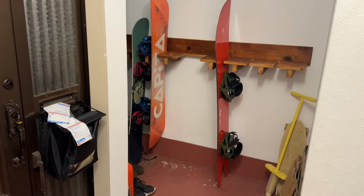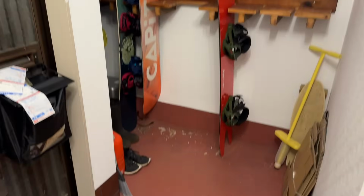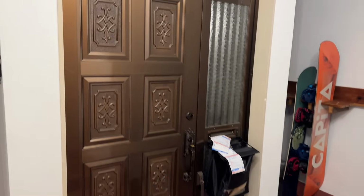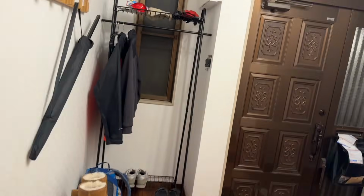But you can see at the front here, this is where I keep all my snowboards and stuff. This is a wet and damp area. It looks like there's no signs of mold here after I did the work. It's looking really good. There's one little bug up there. I don't even see any real spider webs hanging around, which is great. So this room is in great condition. No signs of damp or mold.